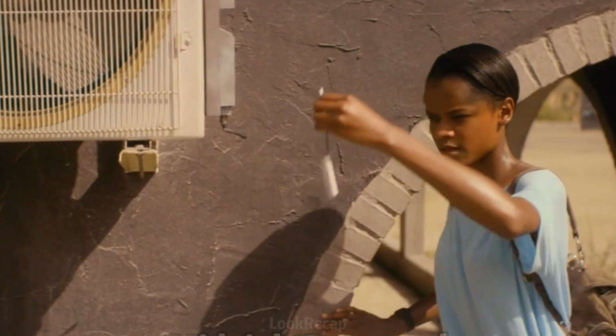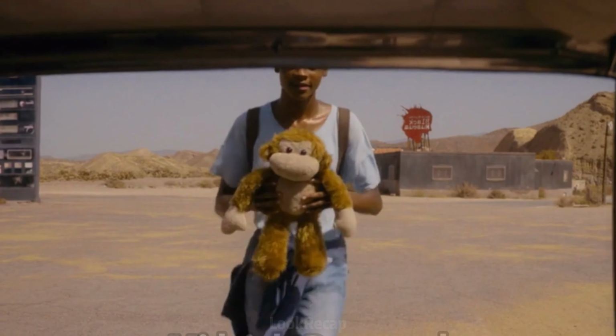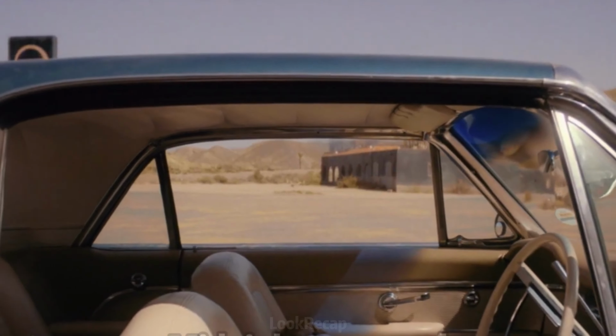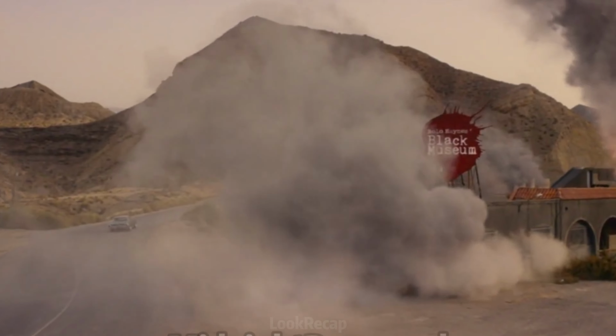The air conditioning malfunction occurred due to Nish's intrusion. Having completed her revenge plan, Nish prepared to leave with the toy monkey. Nish's mother's consciousness was also transferred into her brain. Coexisting, the dark museum ceased to exist.